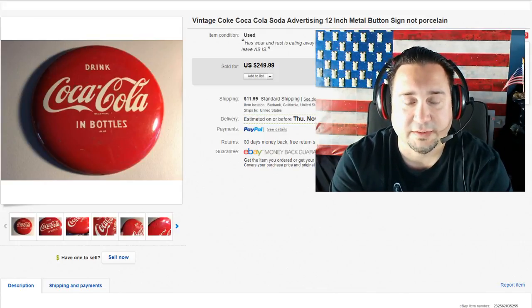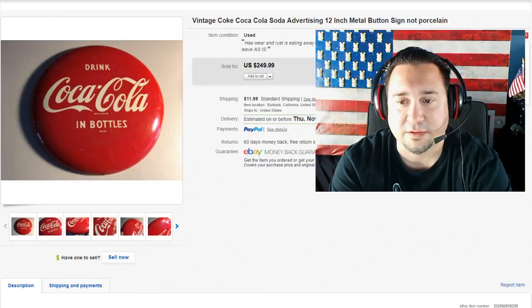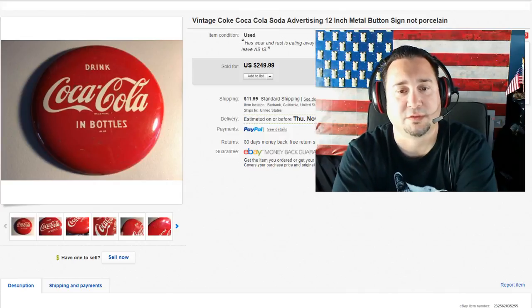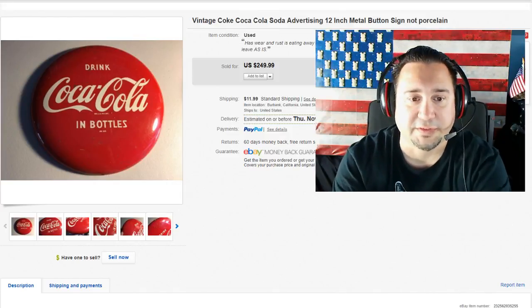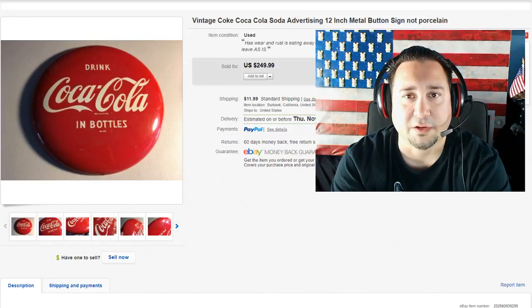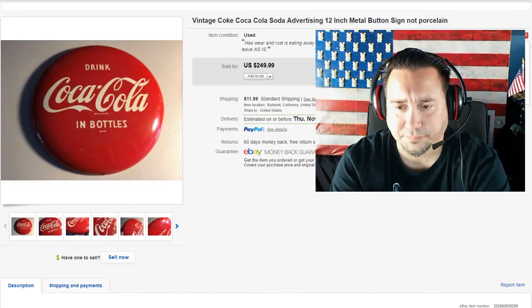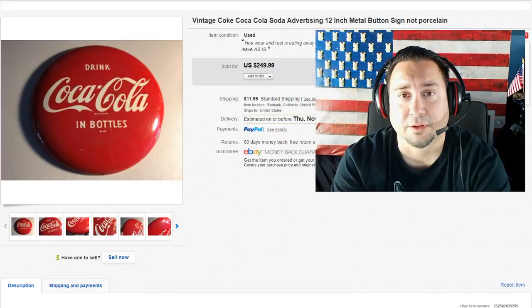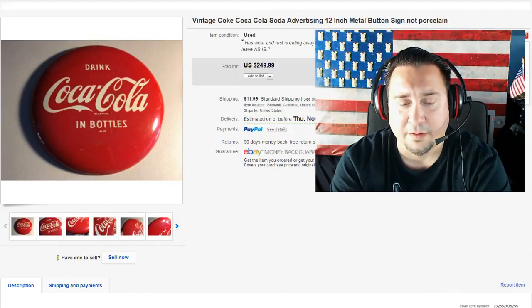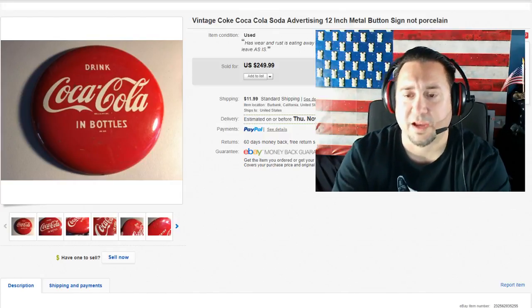I learned a lot just by researching this thing. I guess these little metal signs, there's porcelain ones, there's ones that are large. There's a 16-inch, and I guess there's also a 24-inch and a 36-inch one. And the larger ones go for a pretty good amount of money. I've never actually seen any of these in person, so it was pretty crazy.